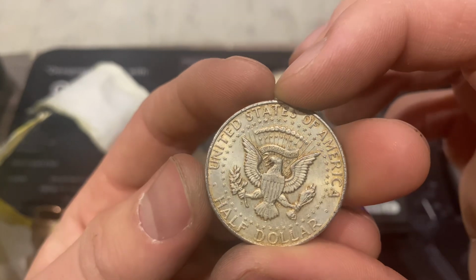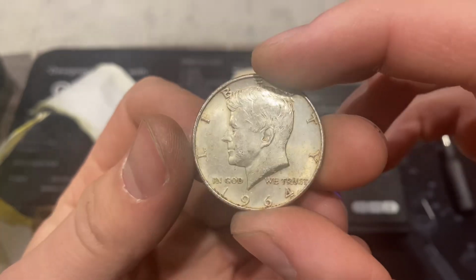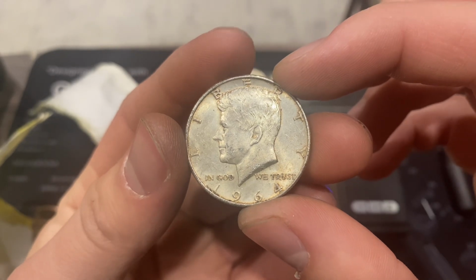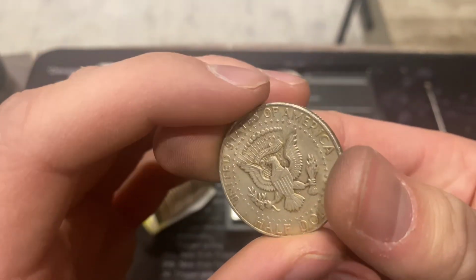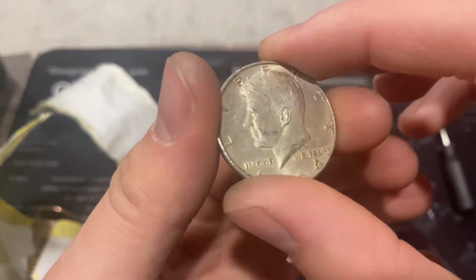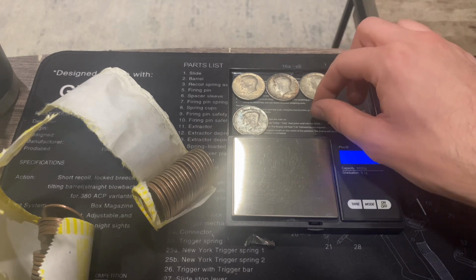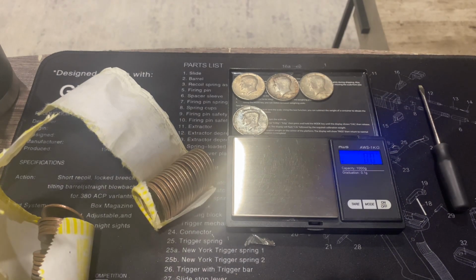I see that mint mark right there. Let's flip it over. 1964, so 2 in 1 hunt. That is awesome. We don't find these too often, so that's really, really cool that we actually found 2 in a hunt. So 2 1964s, a 40%er, and a proof. I'm going to go ahead, double check these rolls, make sure we didn't miss anything, and I'll bring you guys in for the wrap up.